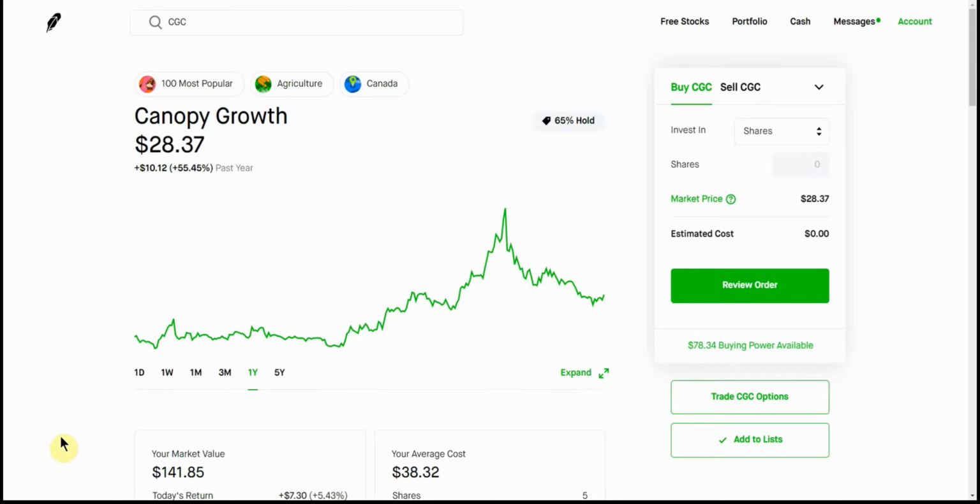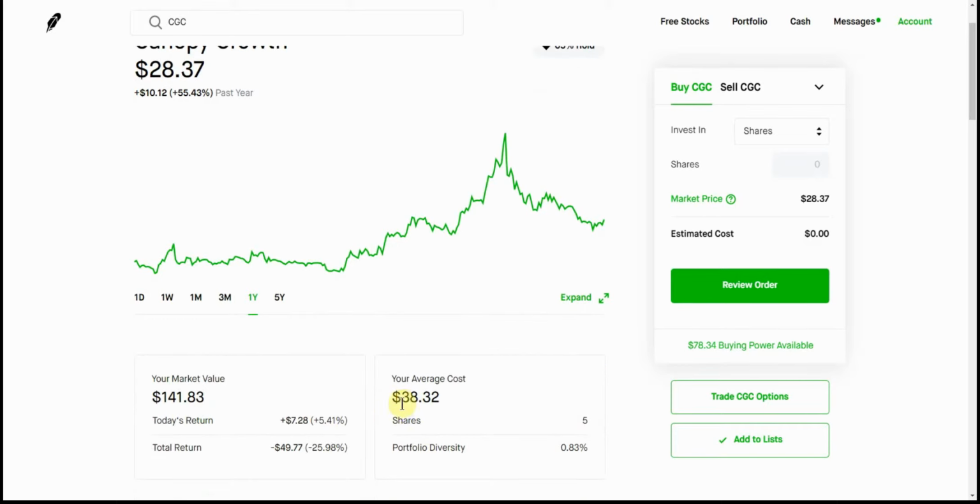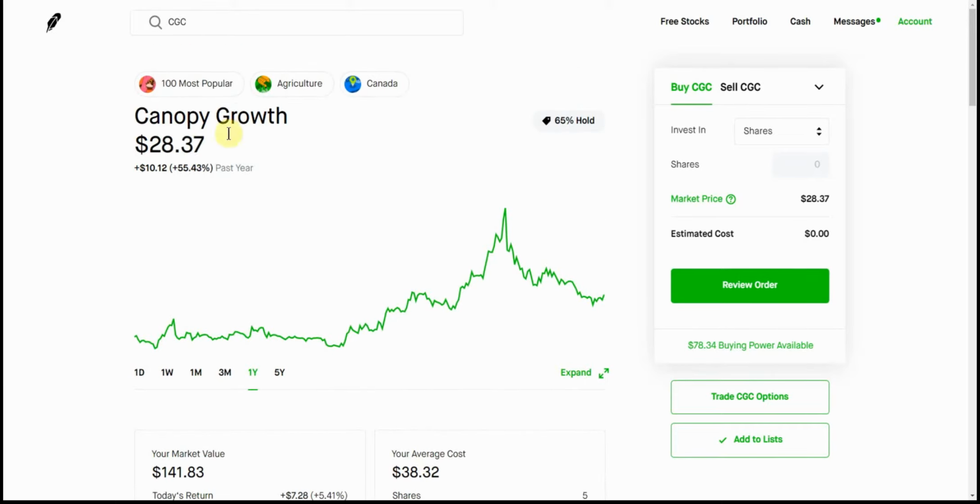You can see you can trade it here on Robinhood. You should be able to get this on any major brokerage. 65% hold rating on it. You can see my cost basis is above, as I've had this one for a while. I need to buy some here on some of these dips and dollar cost average into it, but just been into too many other things.